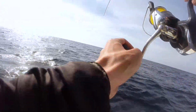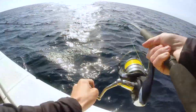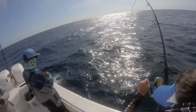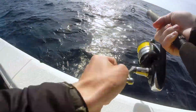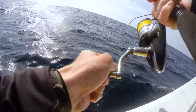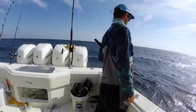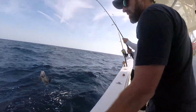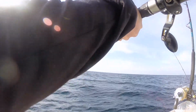Got it. Fish on! Big Seabass. Oh, man, my goodness. Man, this is better than last time. Oh, no, what is that? Remora. Oh, it's a giant remora. The biscuit hole. Ate the biscuit.